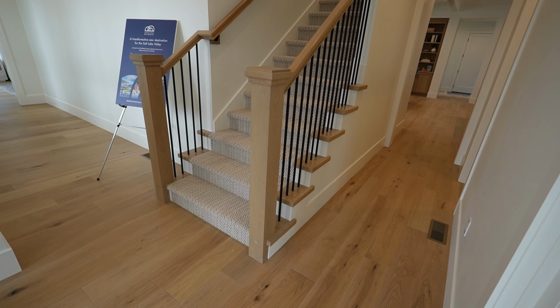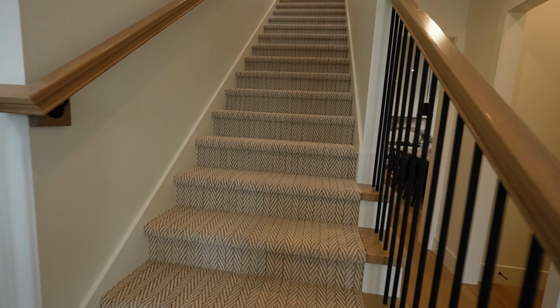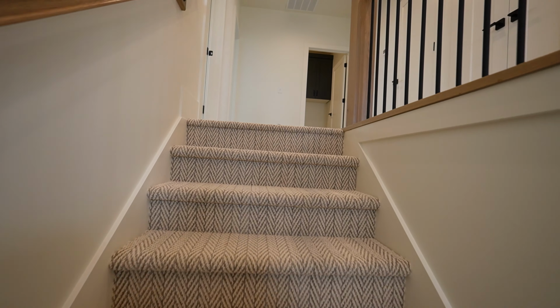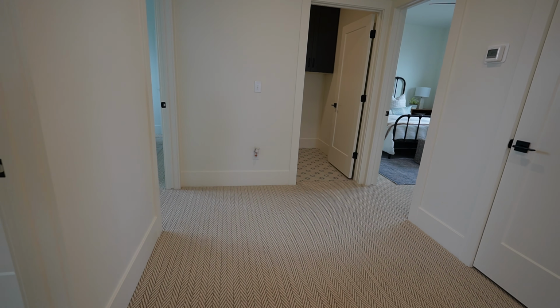And then both on the stairs leading upstairs as well as down to the basement, you have this nice white oak railing with metal balusters. And in my opinion, this is one of my favorite carpets. It's a really nice patterned carpet. It's a luxury carpet. I think it looks really nice.